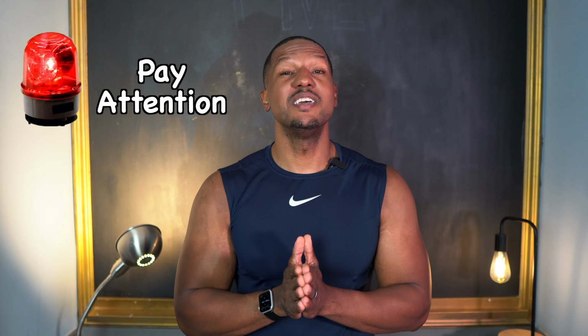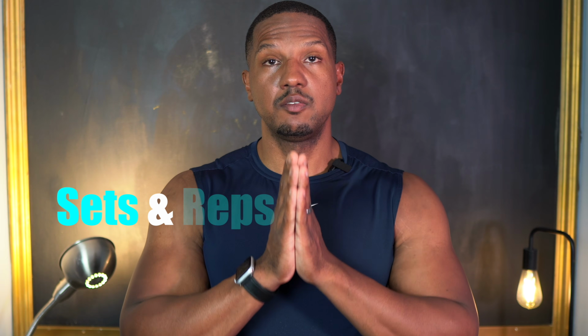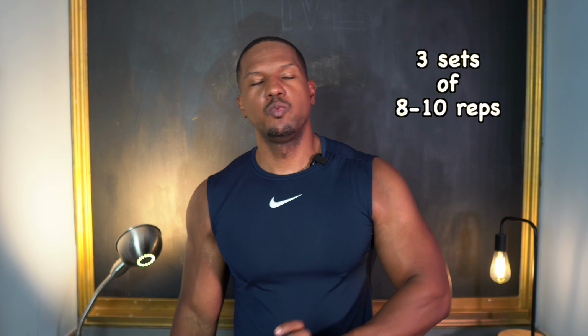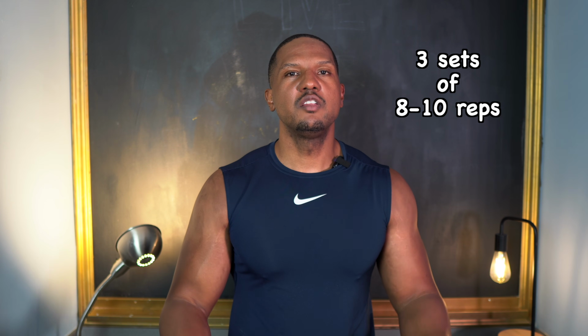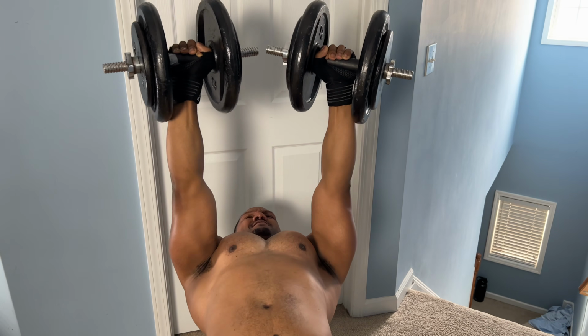And lastly, this is the thing that's holding you the most back when it comes to getting results. I see this more than anything when it comes to people working out or seeing people in the gym. Sets and reps are the guide, they are not the rule. That's right, they're the guide, not the rule. Let's talk about what sets and reps are intended for, okay? If you see something that says 3 sets of 8 to 10 reps, what that means is you should really start to struggle at 8. And then those last 2 reps, you either can't complete or that last one is nearly impossible. That's letting you know you're in a great rep range.